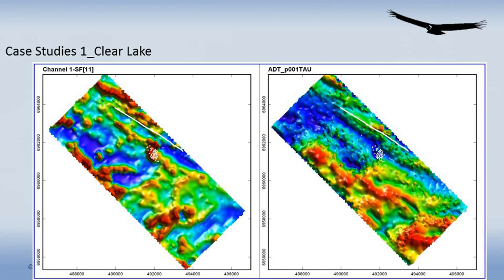This is the Clear Lake one. This is down in the southwest corner of the Selwyn Basin. Both of these are an EM product. The one on the left is very early time. Here's the Tintina Fault.